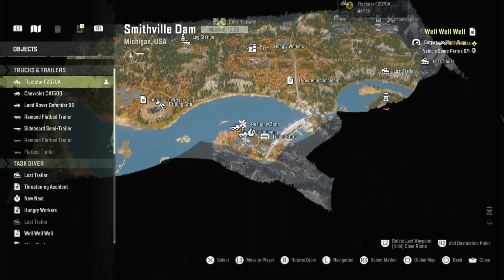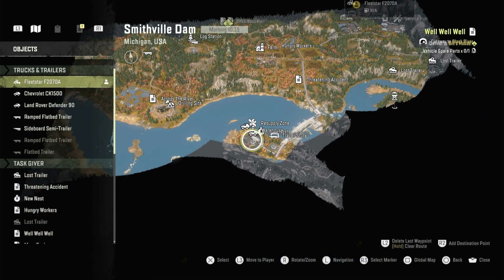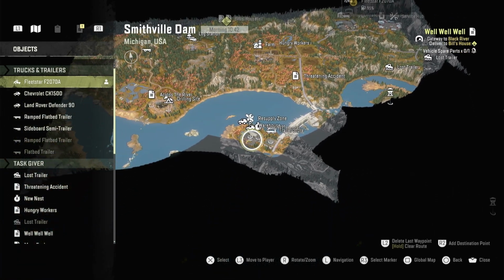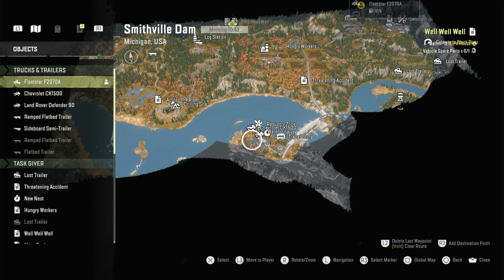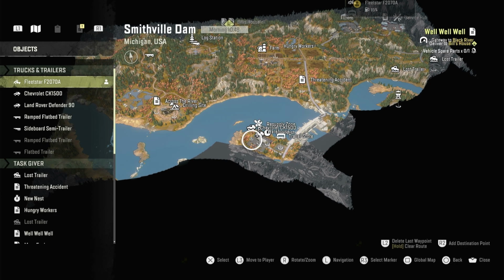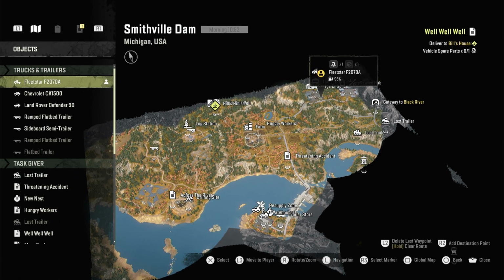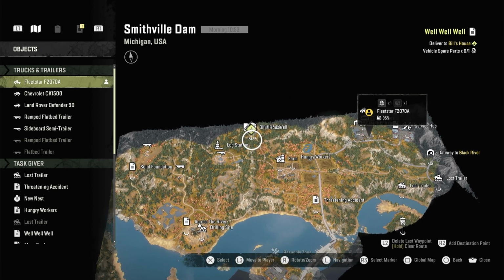Because as we found out in the last episode, the Land Rover is not really cutting it right now. The upgrades are costing a little bit more. Of course, the Chevrolet is almost fully upgraded now, I think. And that is basically because the Chevrolet gets a lot of upgrades on Black River, which the Land Rover does not, because it is a DLC. So with that being said, the Land Rover is not really cutting it right now. We're going to do some tasks, get some money, get those upgrades bought.